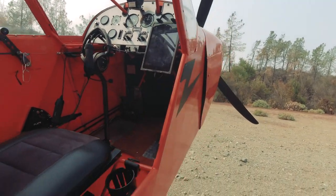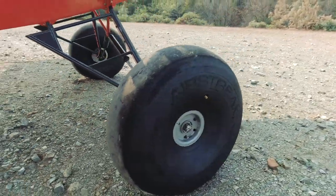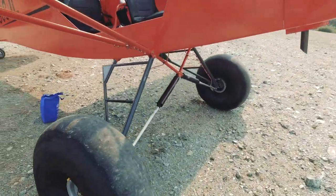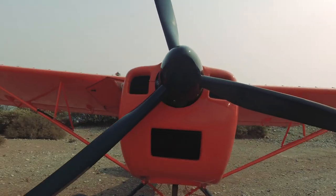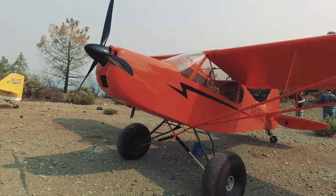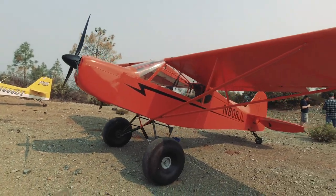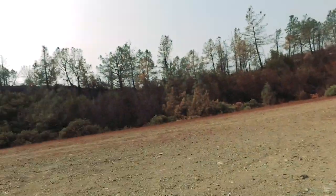That's pretty cool. You got some shocks going. Got air streaks going. It's a Rotax 912. And it's big. It's really big. Yeah. Cool. Alright, so I'm happy this place is still intact.